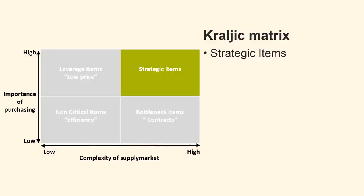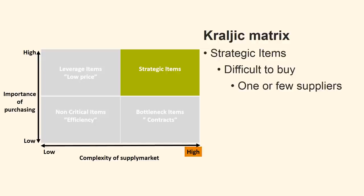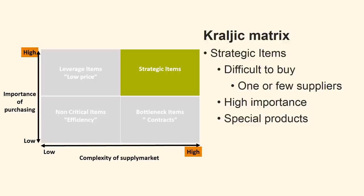Strategic items are products which can be acquired only from one supplier or very few suppliers. The product also has a high importance in the buyer's economy. It often involves specialized products where it is difficult to change supplier and the products are crucial for the process or the product of the buyer. The company is highly dependent on the product and consequently the supplier that delivers it.